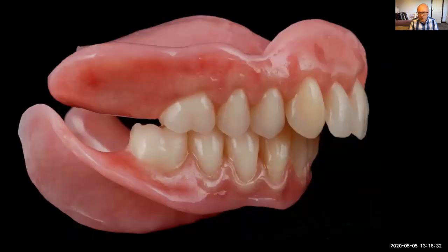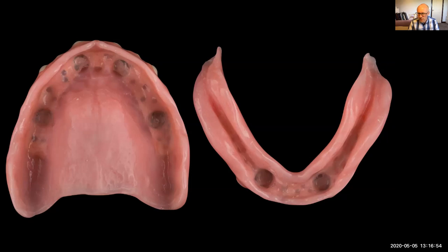This was Lynn's occlusion. She's class 2, division 1 with a big overjet. That overjet's probably about 11 millimeters, but you can't tell actually when it's in the mouth. It's not particularly obvious, but we're putting the teeth back where they were naturally, and it's lovely. And this is how I fit them.